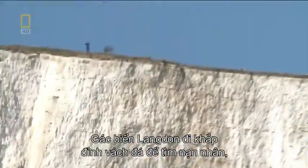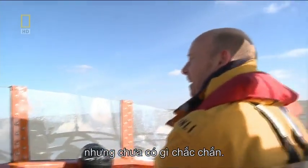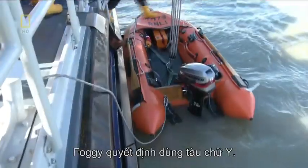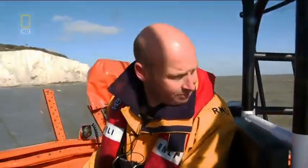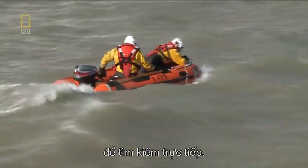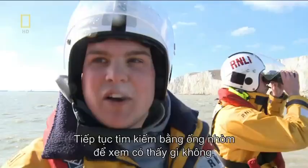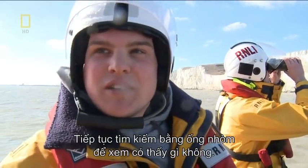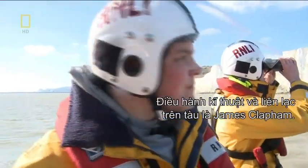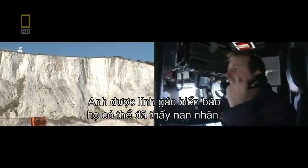The Langdon Coast Guard scour the cliff top for a trace of the missing person, but with still no confirmed sighting. Right, deploy the Y-boat. Foggy takes the decision to launch the onboard Y-boat. This will allow the crew to enter the shallow waters at the cliff base and conduct a close-quarters search. The Y-boat's just gone into a shoreline search. We're just going to keep our eyes open up here and through the binoculars and have a look, see if we see anything.